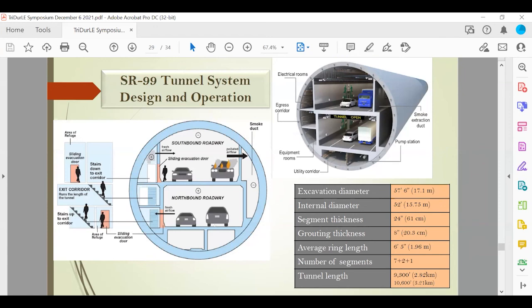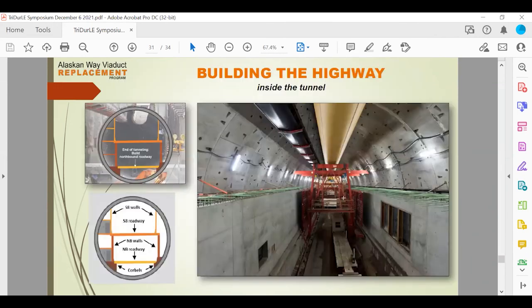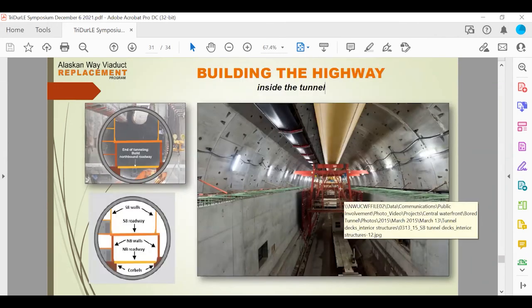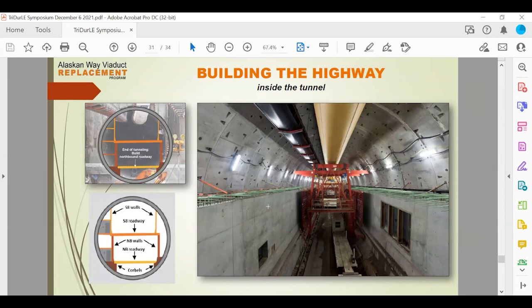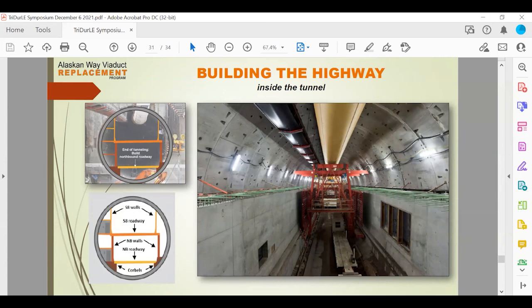feet in diameter. The focus of these couple of slides is just on building the bridge inside the tunnel and using accelerated bridge technology in that one. And these are the ranges of the single bore tunnel using a TBM. And this is the feature of our tunnel in Seattle. Moving on, this tunnel was entirely precast lining from one end to the other. About 14,000 segments were used in this tunnel to put this together. The segments are circular, and each ring has about 10 segments.